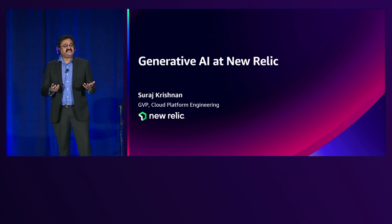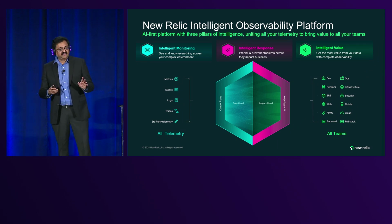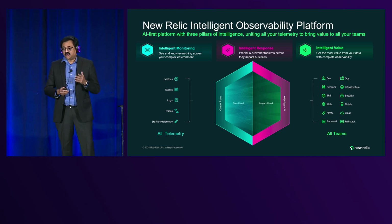Okay, so you heard the different use cases by different companies from Jeffrey, right? So what I'm going to talk to you is where the rubber meets the road. We will talk a little bit about the journey of New Relic, and in terms of how we are using Gen AI internally and how we are using it in the product. So before I go into that, I just want to give you a little bit of background on New Relic. I'm sure all of you are aware of New Relic. We created the APM market segment, but we are a completely AI-first observability platform.